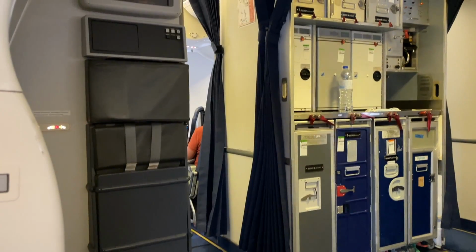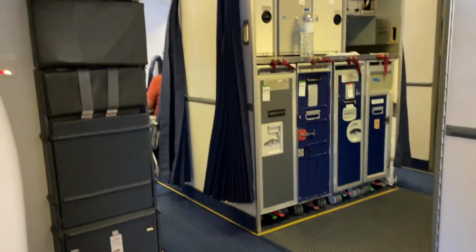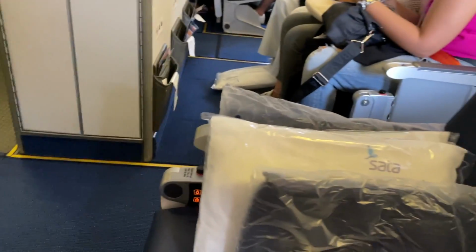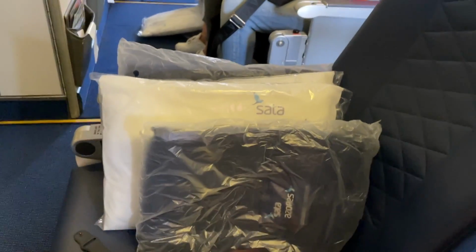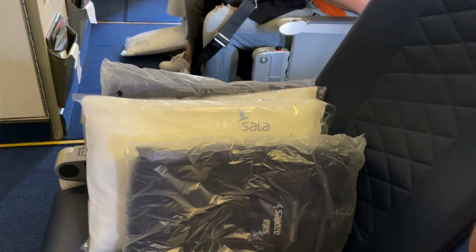Now this is a budget flight operated by a budget airline, and so we need to keep that in mind when we're talking about the pillows and the blankets and stuff, as well as the seats. The seat's about as comfortable as sitting on a rock, so just keep that in mind if you're taking this long haul.